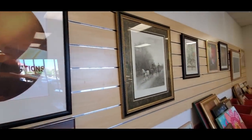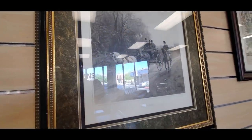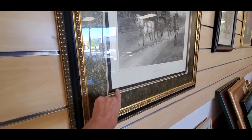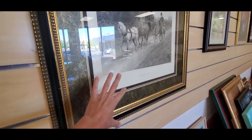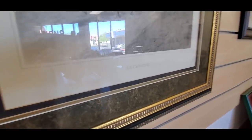All right. Ooh. That's a nice print. Is it an engraving or an etching? You'd have to get below this matting and see if there's an impression on the page. It's Le Carros.